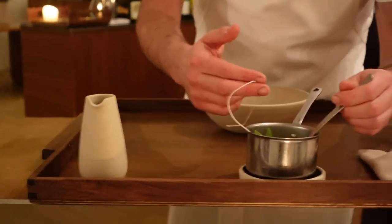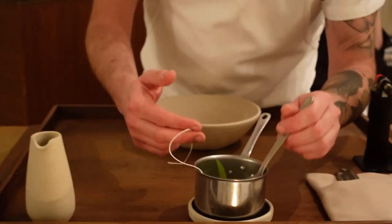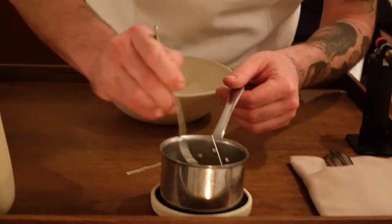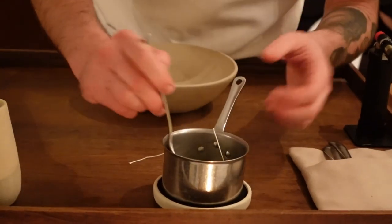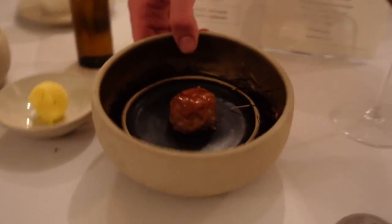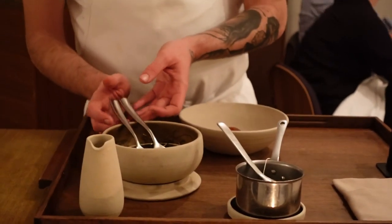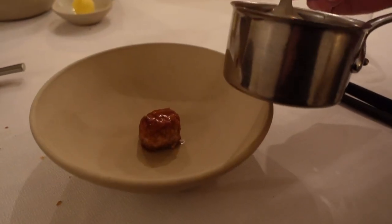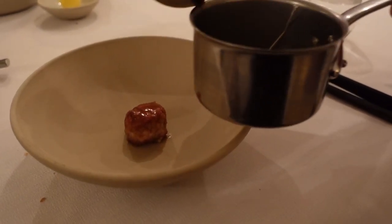It is based on a really light thin bouillon and a bit of celery and cheese. So just press it a bit. It's close. Well, now it should be enough. Oh, nice. Okay. This is the lemongrass. Lemon verbena.